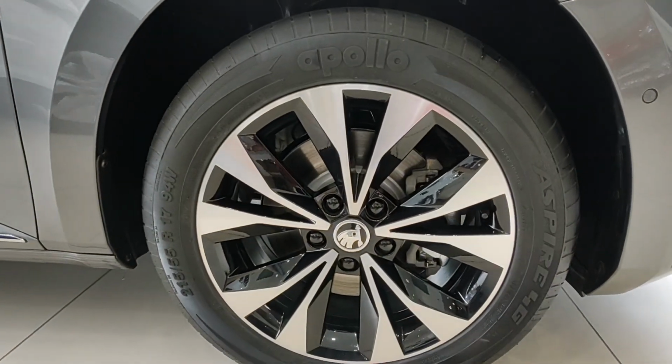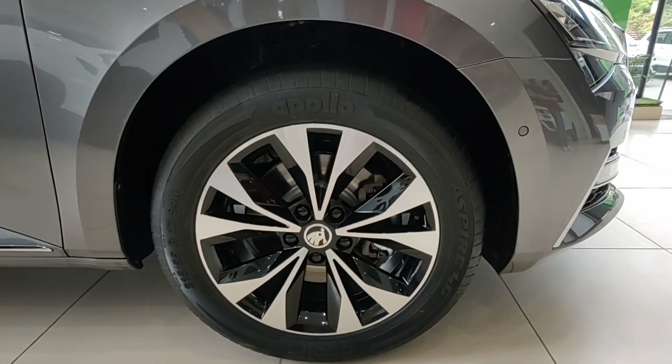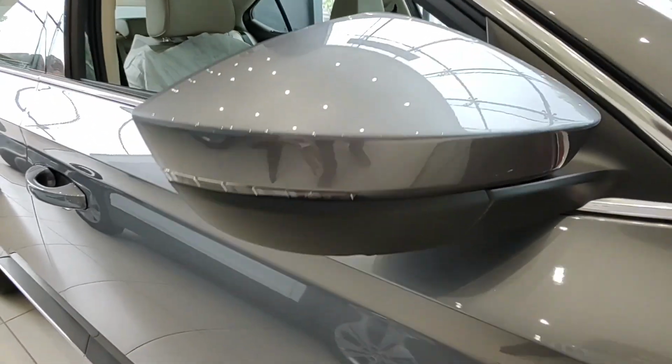This is the alloy wheel, which is diamond cut. It is a 17-incher, and you can obviously look at the dual tone aspect of it. I like the floral design of sorts. It says Laurin & Klement, since that is the top variant of the Skoda Superb, of course.